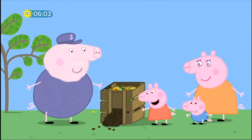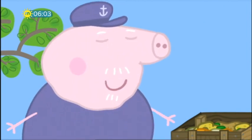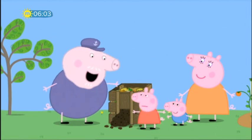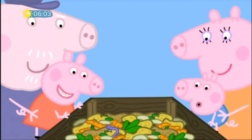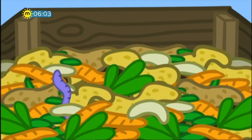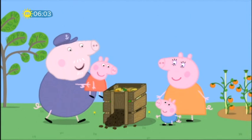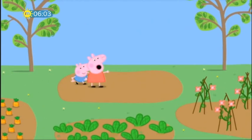How does it do that? Is it a magic box? Oh, no, Peppa. I've got some little friends that give it some help. Where? In here. Look. Ah, wriggly worms. Wiggle, wiggle. The worms turn all the fruit and vegetables into compost. Grandpa, can we find some more wriggly worms for your compost heap? What a good idea. Come on, George. Let's find some more wriggly worms.